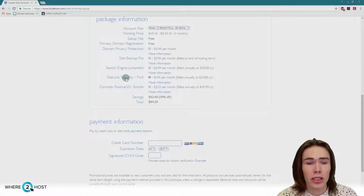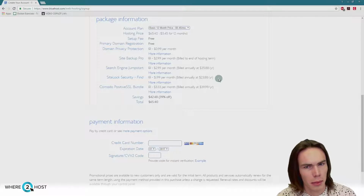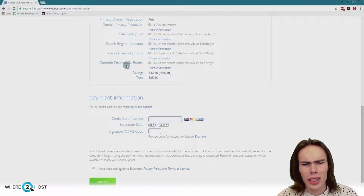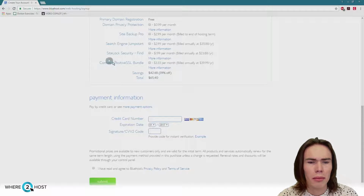And we've got site lock security. That's not needed. As far as I can remember, because they bill site lock annually, they normally give you 2 months free. So when you buy site lock, they say it's $1.99 per month, but then it gets billed at $19.99 for a year. We've got the Komodo Positive SSL bundle. I'm not entirely sure what the Komodo thing is. I know SSL is pretty much secure HTTP, and we obviously don't need that.